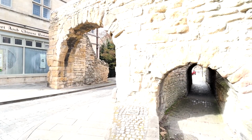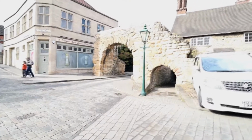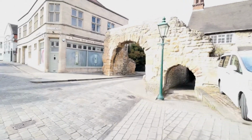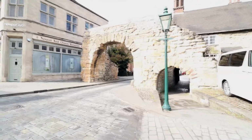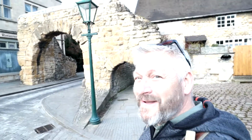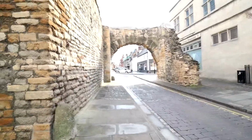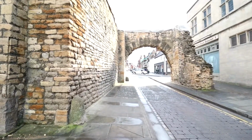Built in 55 AD. The Newport Arch, the oldest used arch in the country. Still used, still traffic goes underneath it. I know what you're thinking. Yeah, let's do it. And it looks exactly the same from this side.